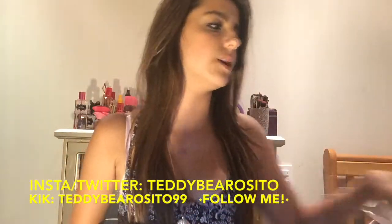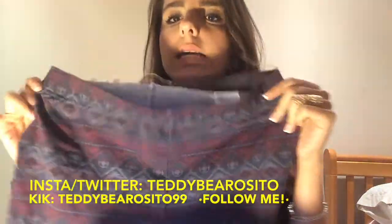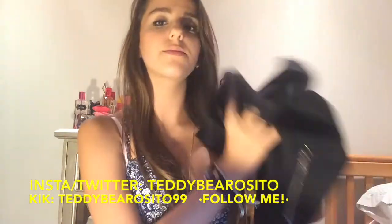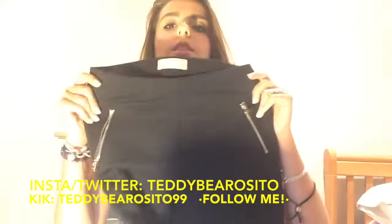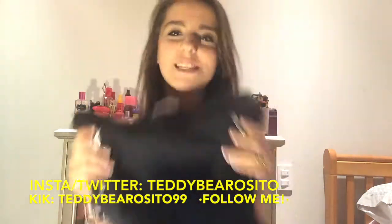Love sweaters. And I got 2 leggings from Hollister. One is this tribal print. It's really pretty. The color is just amazing. Tribal. Love tribal. And this one is just black with two really cool zippers that I don't think they're really pockets. No, they're not. Well, they have zippers, and they're from Hollister, and they're just black.